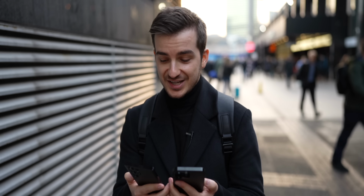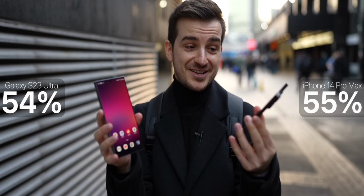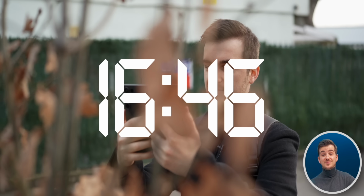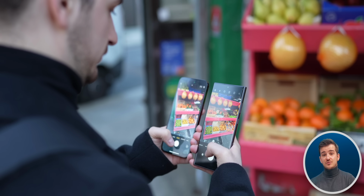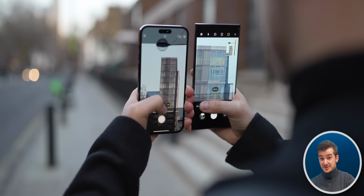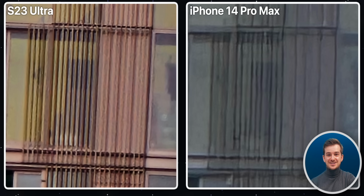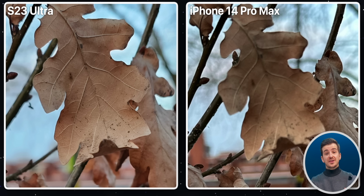And in terms of the battery percentages, the iPhone is at 55% and the Samsung is at 54%, so very close. The time was 4:46, and we still had 45 minutes until our train would arrive. So we decided to spend quite a bit of time around the area and take a couple of photos. And I still cannot get over how good the S23 Ultra zoom is. Like, just take a look at this. Oh, and the iPhone still cannot focus quite as close as Samsung can with the main module.